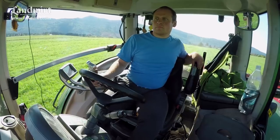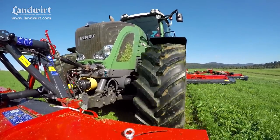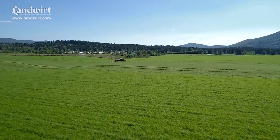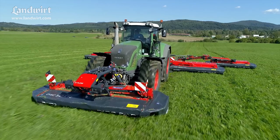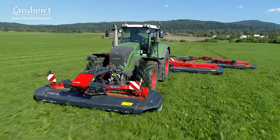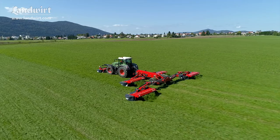Five mowers are working with the 15 meters and capacity of up to 20 hectares per hour. SIP gives a new dimension to mowing with the Silvercut Disc 1500 T large capacity mowing combination. We visited them in Slovenia when it was first used.